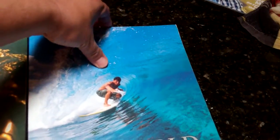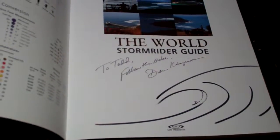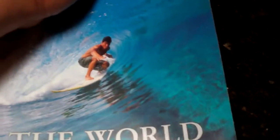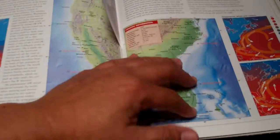This was given to me by my brother Yuji. He had them signed, actually, by Drew Campion, who's one of the assistant editors at the time. And really the big difference between these two books is, one, they tell a lot of information. And I'm looking at the World one here.